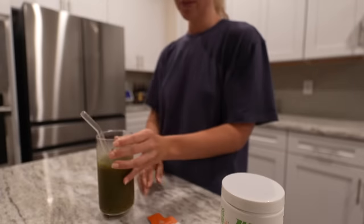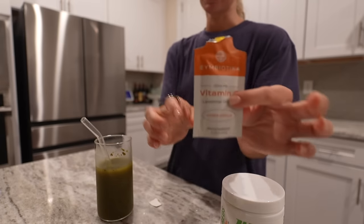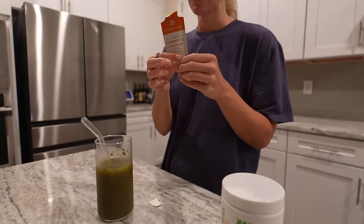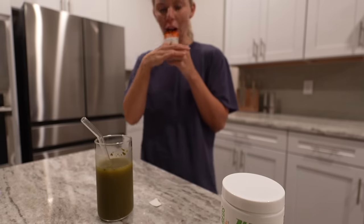Cheers. These honestly do not taste bad at all whatsoever. The vitamin C, citrus, vanilla. It's just the consistency that gets me a little.